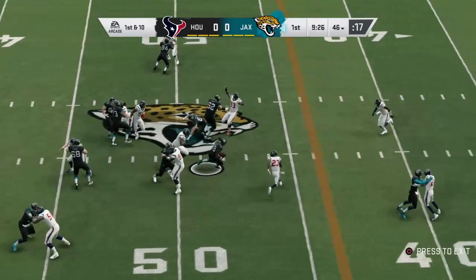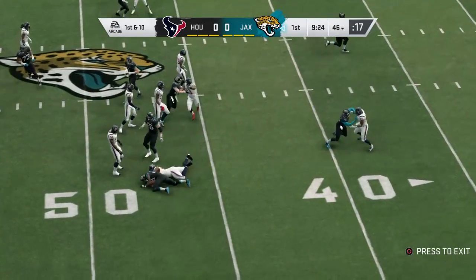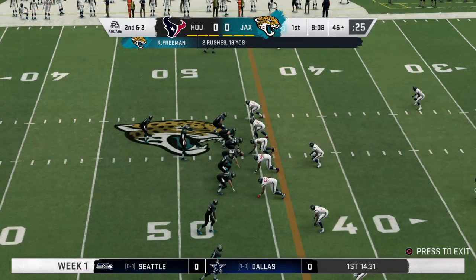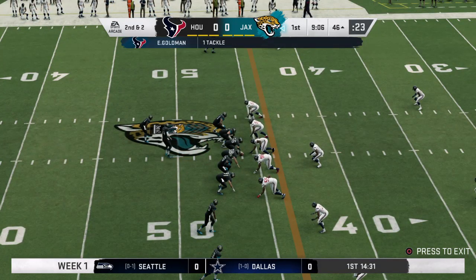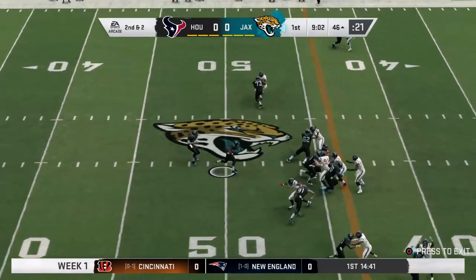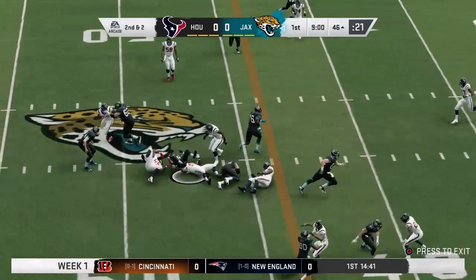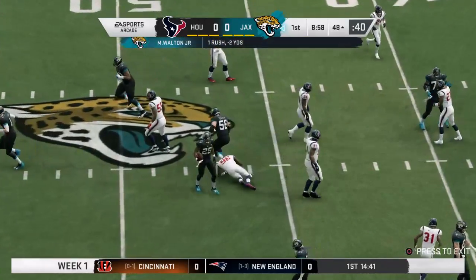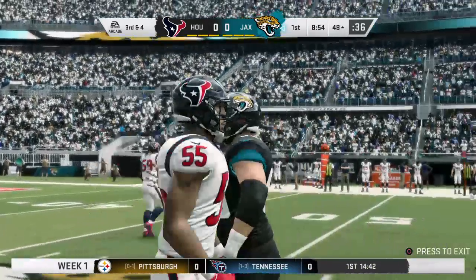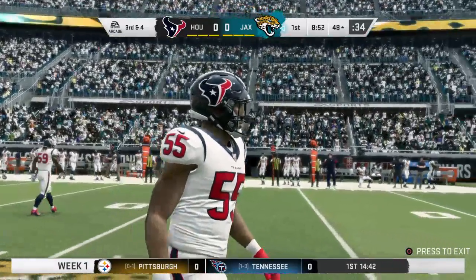Freeman again, a first down carry. And he goes across midfield and down into Houston territory. 8 yards on the pickup, and now they'll have some options on second and short. They'll run it here. This is Mark Walton. And he is going to be stopped cold behind the line of scrimmage. The tally there, -2 yards, brings up third down.